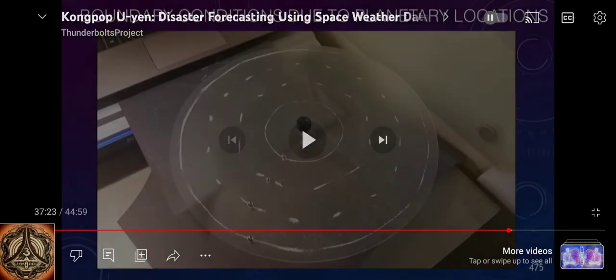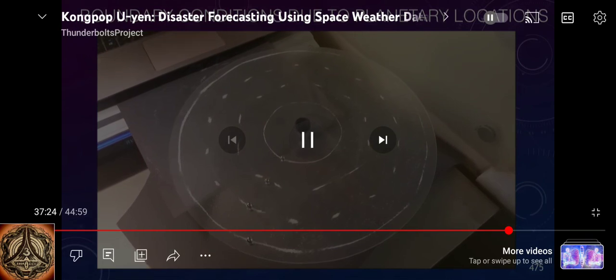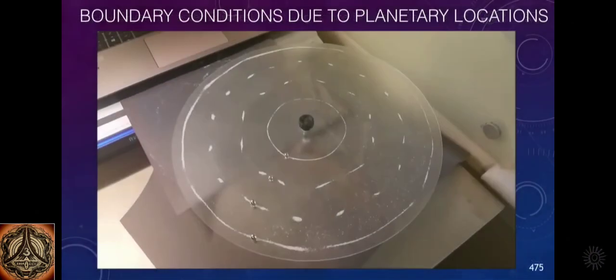Sorry for interrupting, but I just want to show you that these would be planets. In the first, really at the beginning, they were aligned, and now they aren't. So watch the pattern, how it's changing. Let's just have a listen and watch.